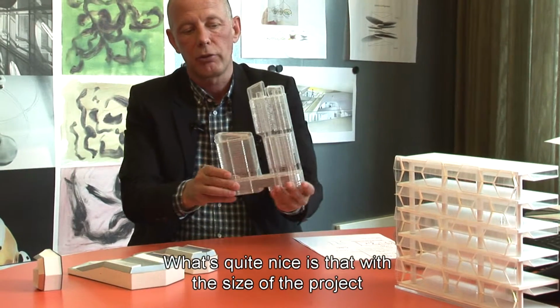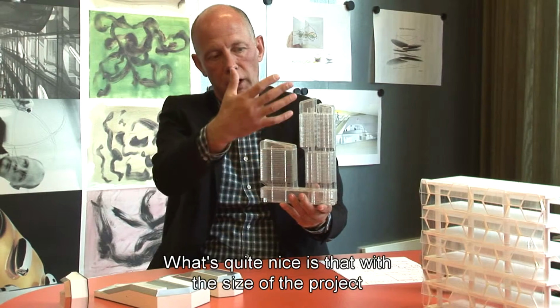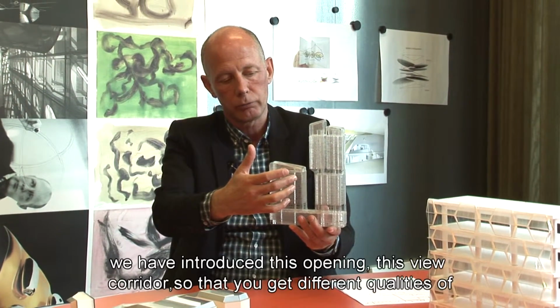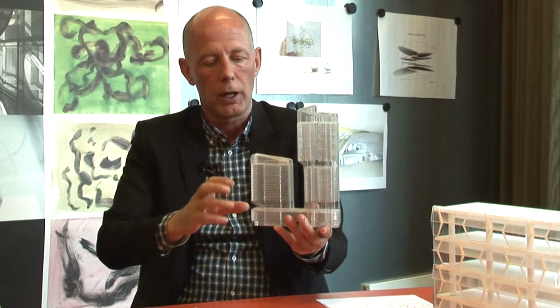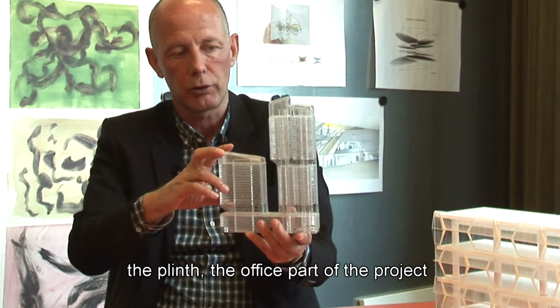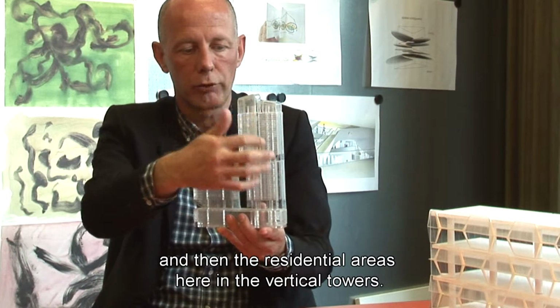What's quite nice is the size of the project with the towers and the height. We have this opening, this view corridor introduced, so that you get different qualities of the plinth, you could say, of the project, the office part of the project, and then the residential areas here in the vertical towers.